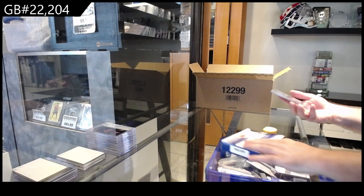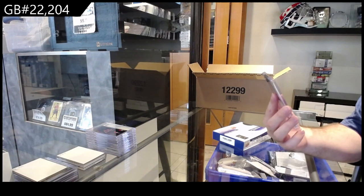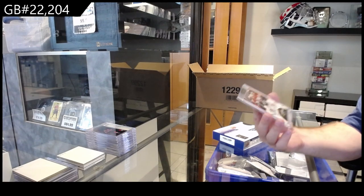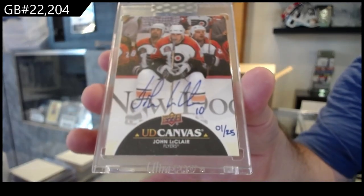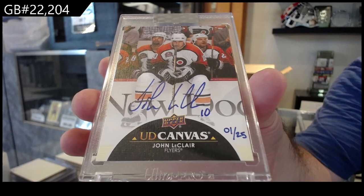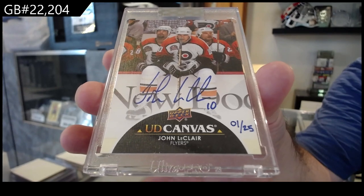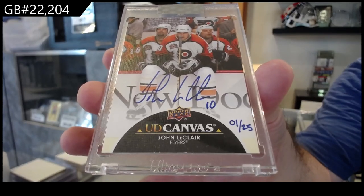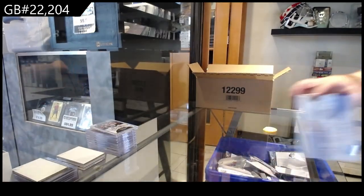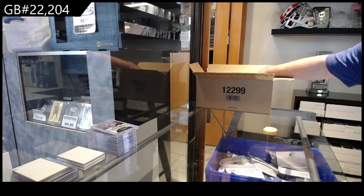Oh, that's going to be a good one. A canvas auto numbered 1/25 for the Philadelphia Flyers, John LeClair. One of 25, John LeClair. Number one. That's sick. Nice auto, nice picture, nice numbering. That's sweet.